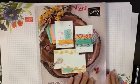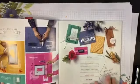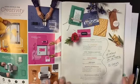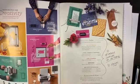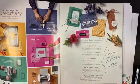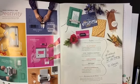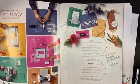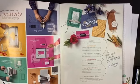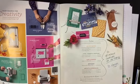So let's jump in right away and let's look at the catalog. So you're going to notice first and foremost that this catalog is extremely written in. I did not bring you the nice clean copy to the table. I am doing a training after this video for demonstrators in my Building a Business class, and I wanted to show them all of the marks. So I just brought one catalog to the video table. So I apologize for all of the writing in it, but I do write in mine.